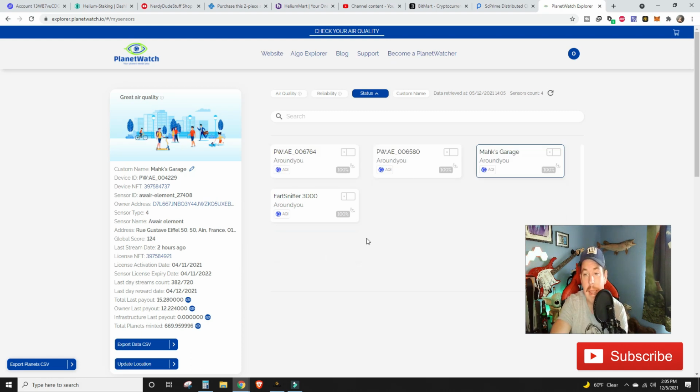Here inside my sensors, as you can see, I've got 4 of them total, and I've already renamed my one Fart Sniffer 3000, which is here in my home office, and then I've got one at Mac's Garage, which is over at my in-laws' house. Of course, they're from New Hampshire, and they got the accent, so that's why it's Mac's Garage.